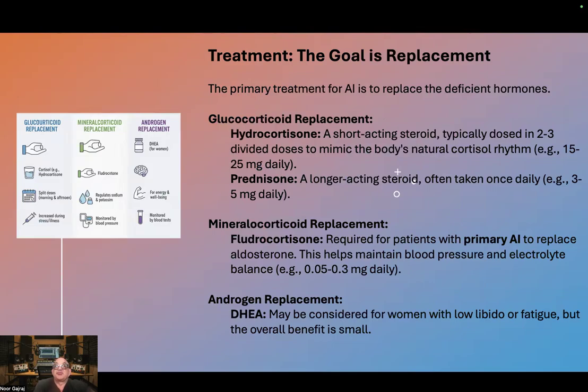Treatment. The goal is replacement. The primary treatment for adrenal insufficiency is to replace the deficient hormones. Glucocorticoid replacement: hydrocortisone, a short-acting steroid typically dosed in 2 to 3 divided doses to mimic the body's natural cortisol rhythm. For example, 15 to 25 milligrams daily. Prednisolone, a longer-acting steroid often taken once daily. For example, 3 to 5 milligrams daily.